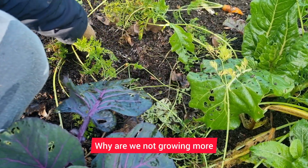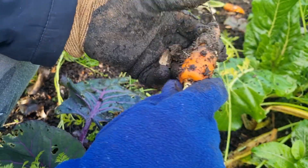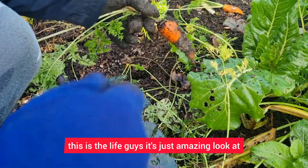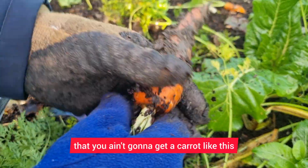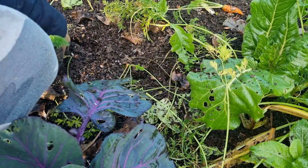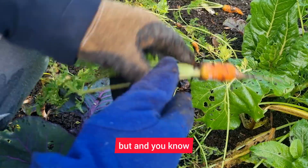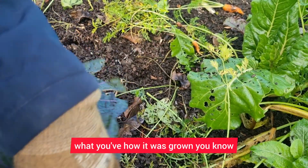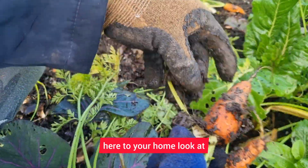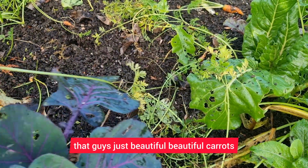Why are we not growing more things at home for ourselves? This is the life, guys. It's just amazing. Look at that. You ain't gonna get a carrot like this at the supermarket for free. It does require you to do a little bit of work, and you know how it was grown. You know how far it's gonna go because it's just gonna go straight from here to your home. Look at that, guys. Just beautiful, beautiful carrots.